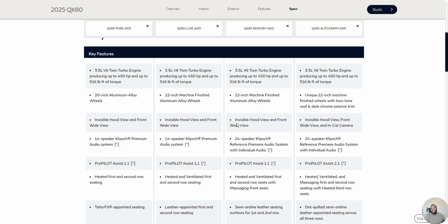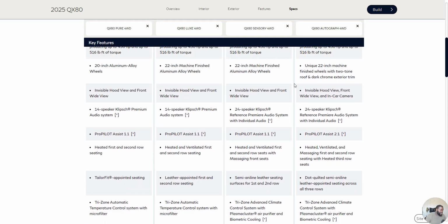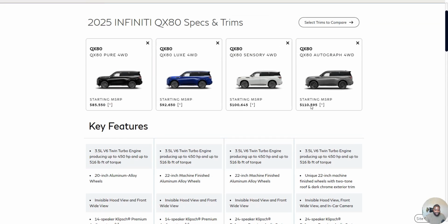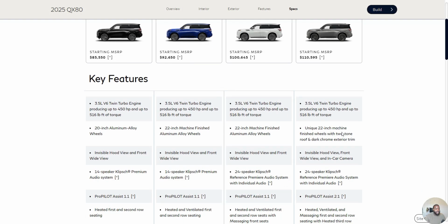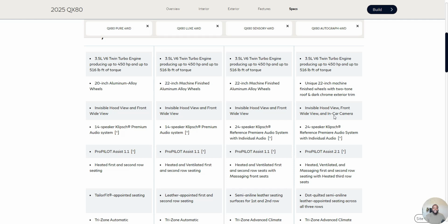So now let's get on to the Autograph. This is the best trim. This is where they put everything they had into it. Okay, now we're talking $110,595. This is gonna come with unique interior and exterior styling, so you're gonna know it's the Autograph trim by just looking at it, by just sitting in it. It's gonna be different.